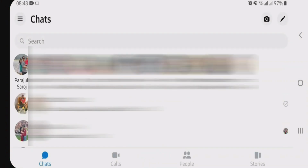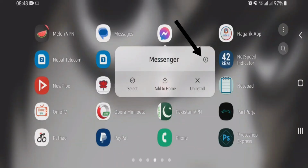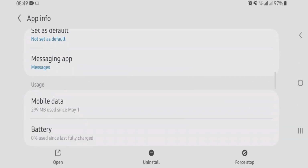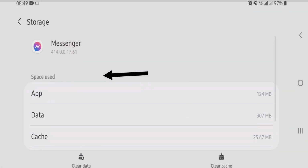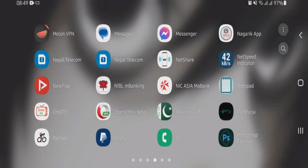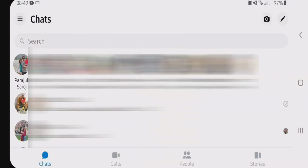And in case if it doesn't solve the issue, let's go to the second option, that is just go back and then long tap on this Messenger icon and you'll see one I button here. Just tap on this I button and then it will lead you to the settings page of Messenger. Just scroll down and then just find an option called storage and then just clear the data by tapping this clear data option here. I'm not going to do that right now. After clearing the data, just go back to your Messenger app and you'll just have to log in again, and this problem might get fixed after that.